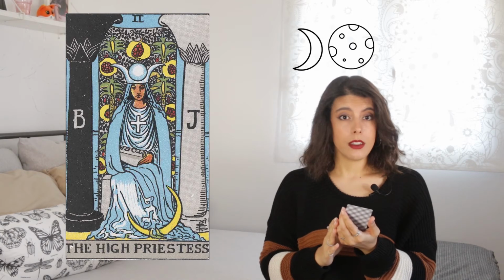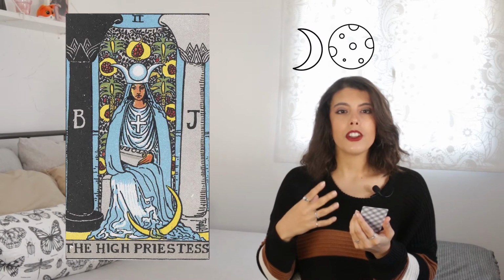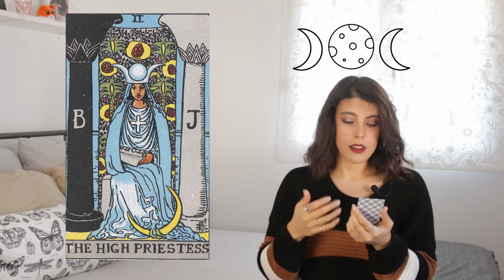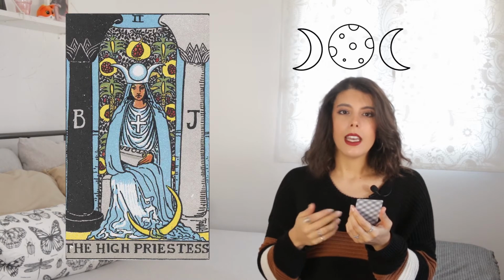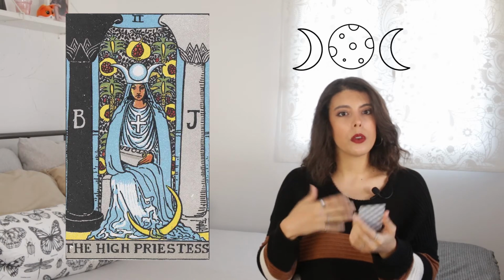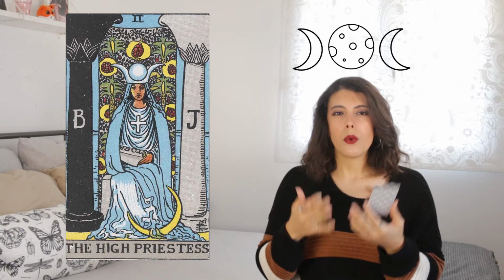The full moon is the mother, a woman reaching the peak of her power, the completion of her desires and growth. The waning crescent moon is the crone, the old lady, a woman at the last phase of her life, with her light slowly fading away. Represents the surrendering and the resting phase. Just by her crown alone, we can understand the very strong feminine and spiritual energy from this card.